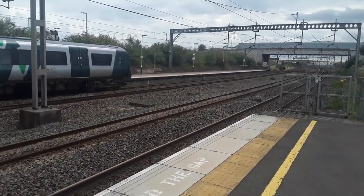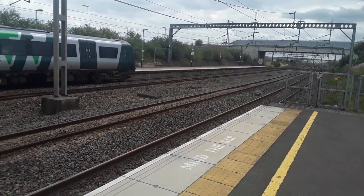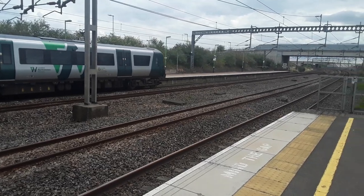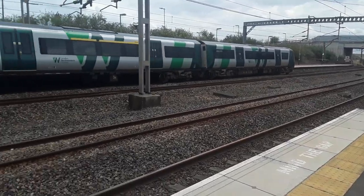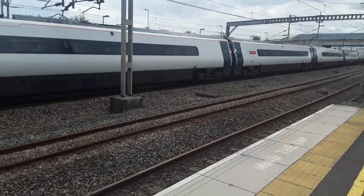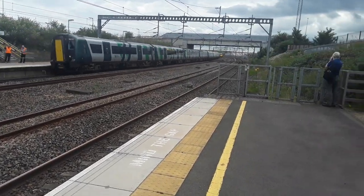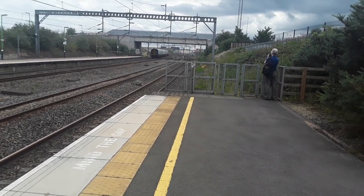I'm seeing other passengers. That's what he's got there next to the West Midlands Railway emblem, because obviously they're running for them as well. Pendolino! 351123 is on the rear of the Crewe to London.